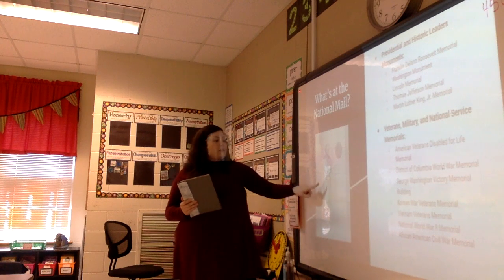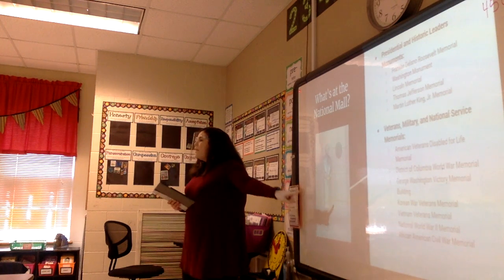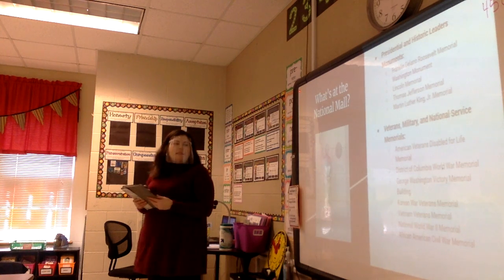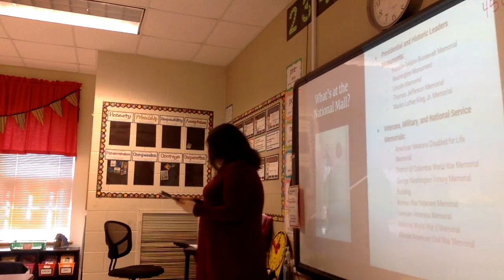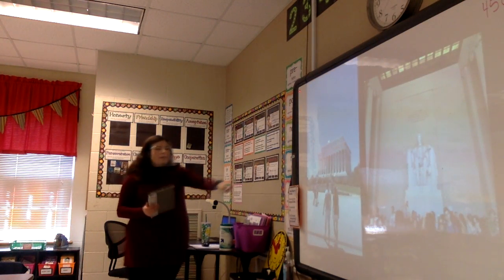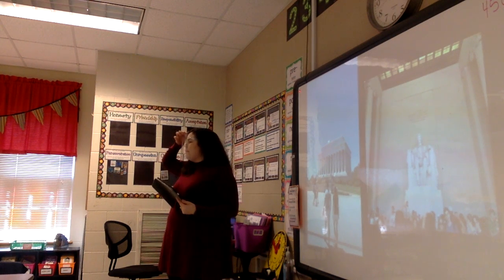And so this is a picture from the Franklin Delano Roosevelt Memorial. This is his wife, Eleanor, and she played a big part in his presidency. And then we're going to talk about some more memorials. So who knows what this building is? This monument.